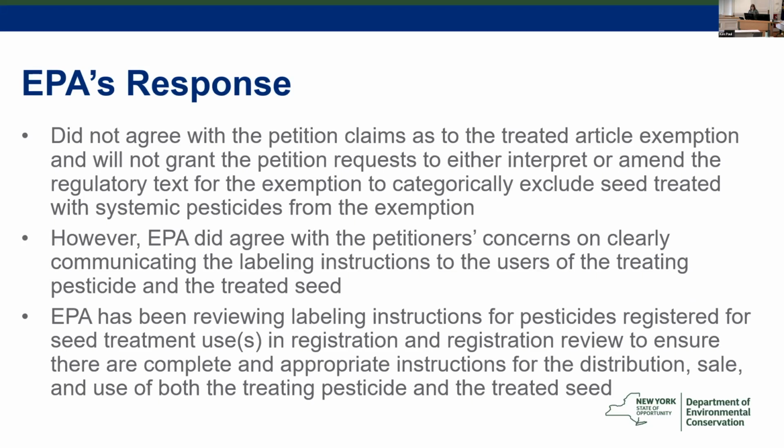So EPA has been reviewing labeling instructions for pesticides registered for seed treatment uses and making sure that those instructions are correct, and there's complete and appropriate instructions for the distribution, sale, and use of both the treating pesticide and the treated seed. So that would be like the seed tag labeling.